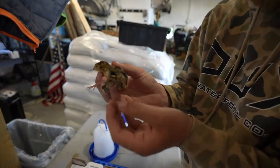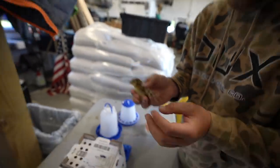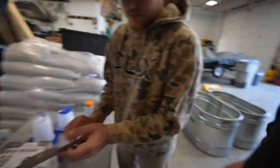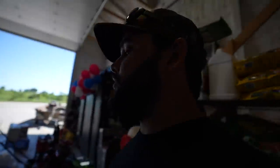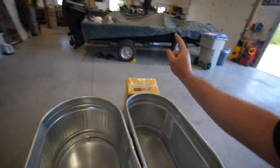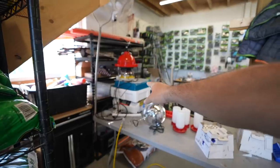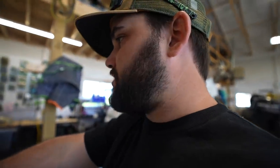Look at their wings. That's cool. See the little stripes coming in? Dude, these are going to be so cool. These are going to be sweet. So, pheasants and quail. We're starting a chicken farm, or a bird farm, I should say. We've got 2 new tubs, some shavings. We got 1 million feeders and waters, lights. Boom! Spoiler alert. Incubators. Someday we'll have some eggs to put in those.